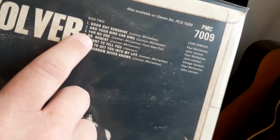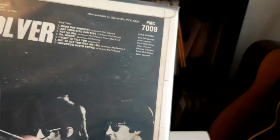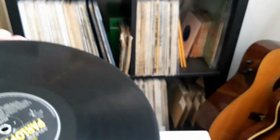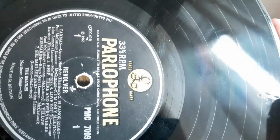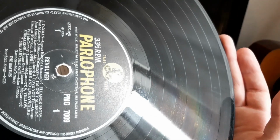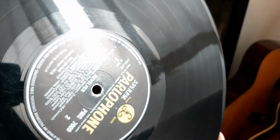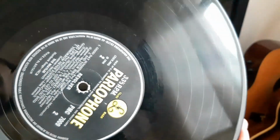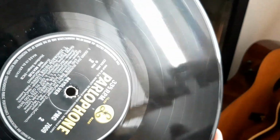Now this does have the Doctor Robert misprint, even though it's a second press, because it really varies. And it also does it on the label, so it can vary massively. As you can see, the sleeve also had some damage, but it's not the end of the world. As you can see there, it's a later second press because it's Times New Roman and Taxman and Eleanor Rigby are on the same line. But it's got -2, which makes it still an earlier press, because it did go to -3 as well. There are a lot of label variations for this one as well.